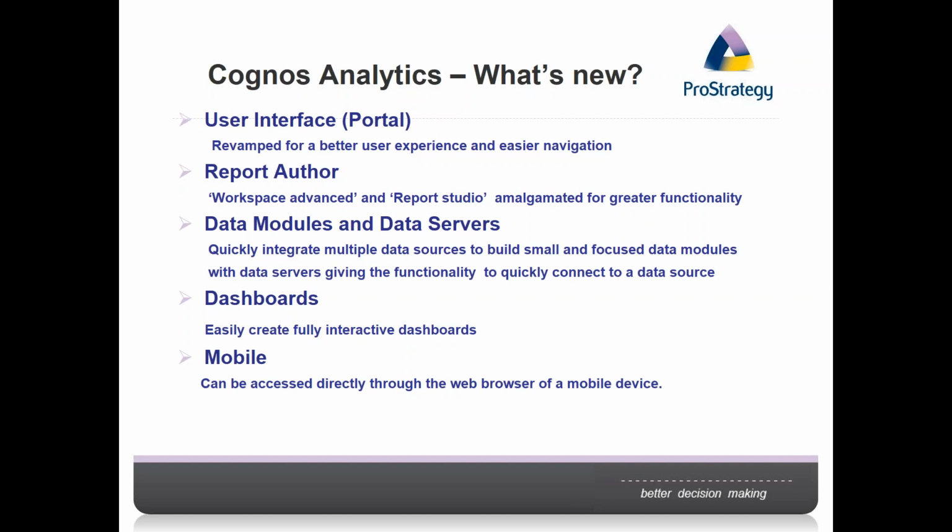Report Author is replacing Workspace Advanced and Report Studio. And pretty much what it has done is amalgamate both Workspace Advanced and Report Studio together. So those who are familiar with Report Studio, you're able to create your reports, but you're not able to preview stuff until you run the report. But with Workspace Advanced, you're also able to see everything that you were doing as you were developing the report. So Report Author has amalgamated these two, so you're able to switch between certain views, and you're also able to do easier navigation of filtering that you would be able to do with Workspace Advanced, but this now applies to Report Studio.